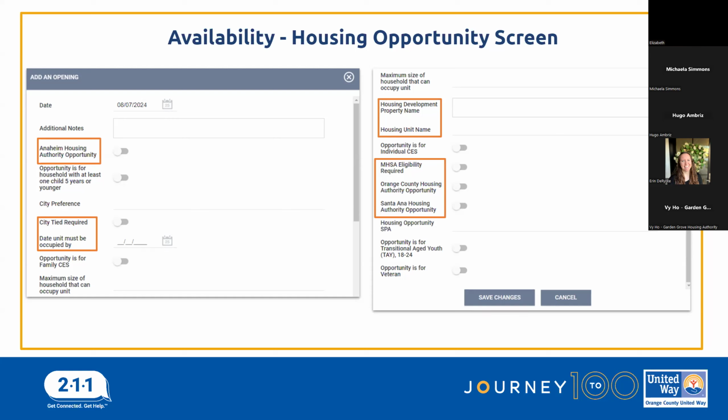There's a new field, city tie required. If you're pushing the toggle forward, it is indicating that this unit does require a city tie. And then you would also need to put in the city preference, put a city in the city preference field.